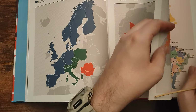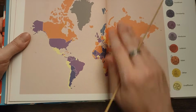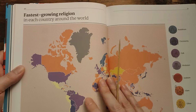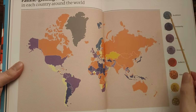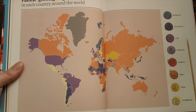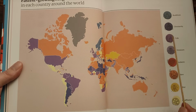Okay, let's skip a couple of pages, have a look at what's next. Ooh, so I talked about the fastest growing population, but this one is the fastest growing religions in each country around the world. So it's divided into countries. And it's got Buddhism. So Buddhism is the fastest growing religion in Greenland. And then Christianity, so that's in, oh, that's a dark orange, that's a dark purple, though, is that the same? Because it looks like folk.